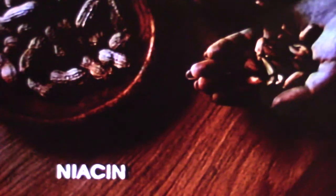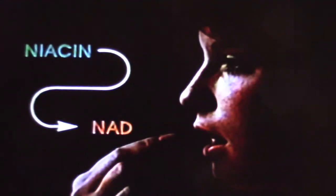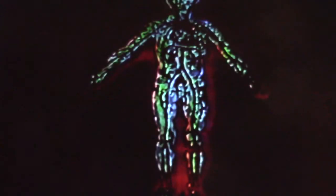Peanuts are a good source for another important vitamin, niacin, a member of the B vitamin family. As niacin is digested, it changes form slightly and joins with other chemicals to form a substance called nicotinamide adenine dinucleotide, or NAD for short. NAD is involved in most of the enzyme reactions that release energy for our cells, particularly skin, nerve, and digestive tract tissue. What happens when niacin is in short supply in the body?